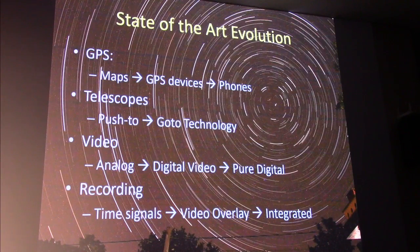Telescopes, obviously, have been revolutionized in a lot of ways by go-to technology. So the dream is that you can plunk the telescope down. In some cases, you push a button or you turn it on, and it will figure out where it is, and it will come up and be able to point to the location of this event very, very quickly.